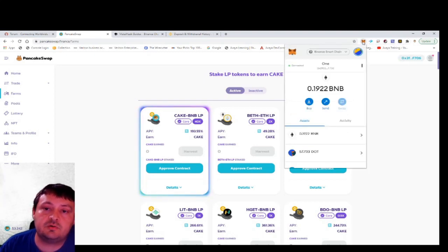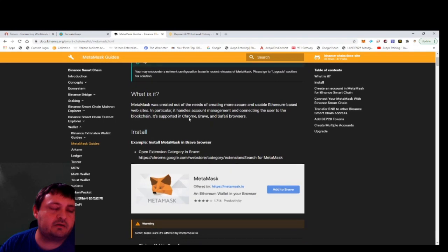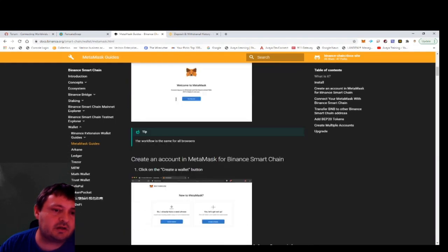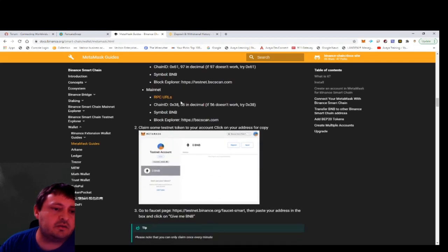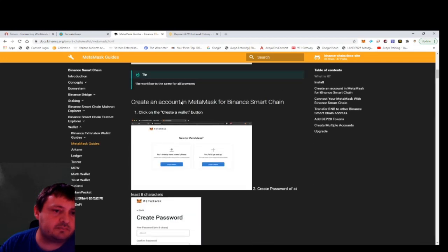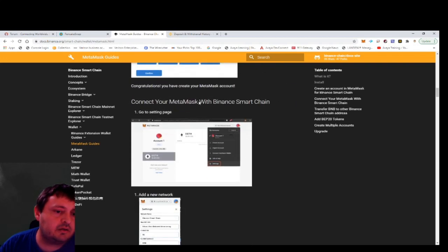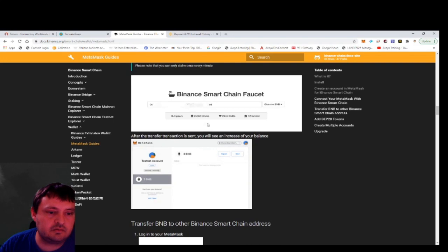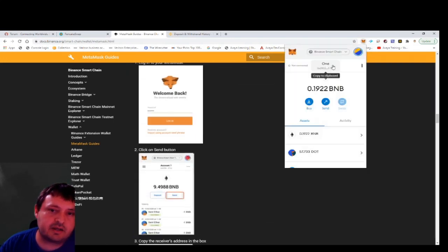Once you've set up the Binance Smart Chain on your MetaMask wallet, and like I said, there's a guide right here that I'll have a link to, you just want to scroll down, because when you start at the top, it's just talking about getting MetaMask. I'm assuming you've already done that. Then you just need to scroll down here to step 2, which is create an account for MetaMask for the Binance Smart Chain, and it goes over how to do it. And once you get it added in, then you just have the exact same Ethereum address as your regular address.